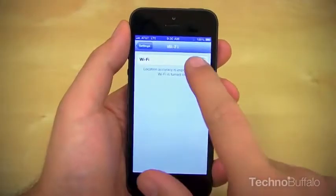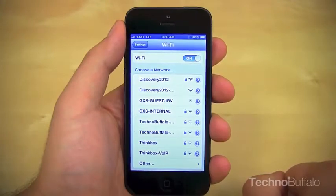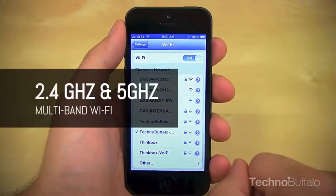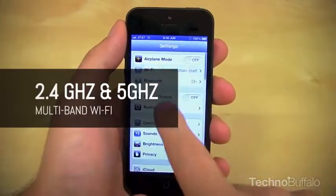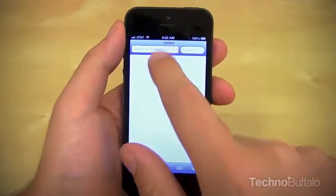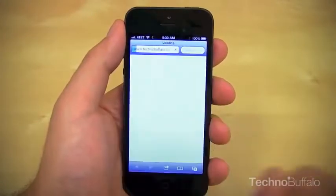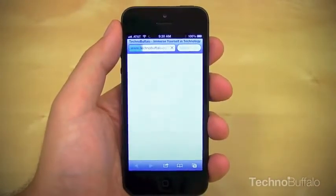Some are reporting Wi-Fi issues. We haven't had any with our unit. I'm actually noticing tremendous increase in speed and range, and that's due to its multi-band support of 2.4 GHz and 5 GHz. So if you've got a router that broadcasts both, you're gonna notice incredible range. When I pull into my garage, usually I maybe would have 1 bar of Wi-Fi. Now I've got full Wi-Fi signal, and it's fast Wi-Fi signal.